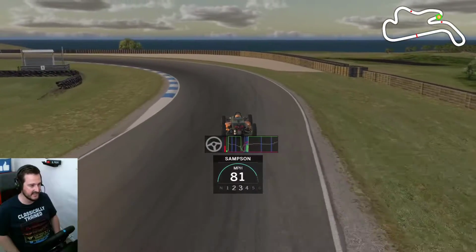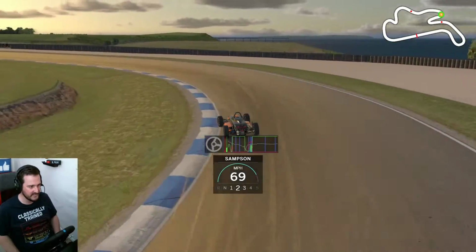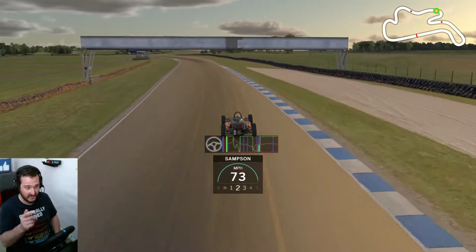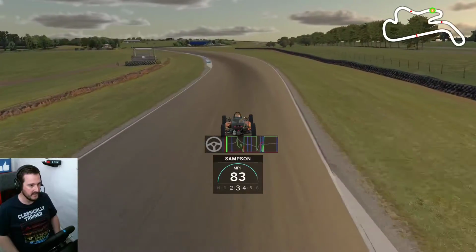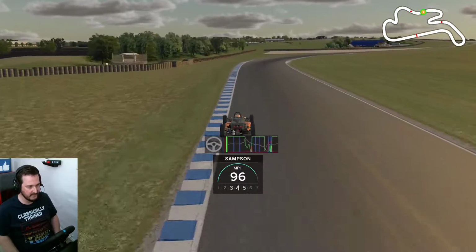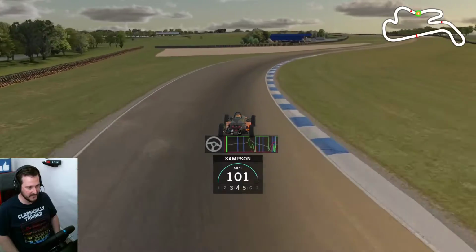Here you're going to drop down to second gear. Modulate the throttle until you're happy. Be patient though. And then once you're on the throttle, stay on the throttle. I could have definitely got on it earlier there. Head up the hill. Nothing to do here but keep your car straight and away from this banked curb to the right of you.